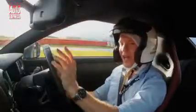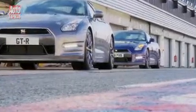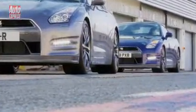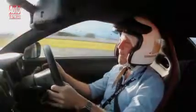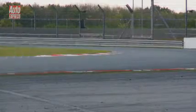You can actually feel that little bit of extra power. We've also got the 2011 model here, just for comparison. I drove that just a minute ago, and it just feels a little bit more urgent through the gears. I mean, these are tiny margins, it's a seriously fast car anyway. But this one really sings when it gets up to about 5,000 to 6,000.